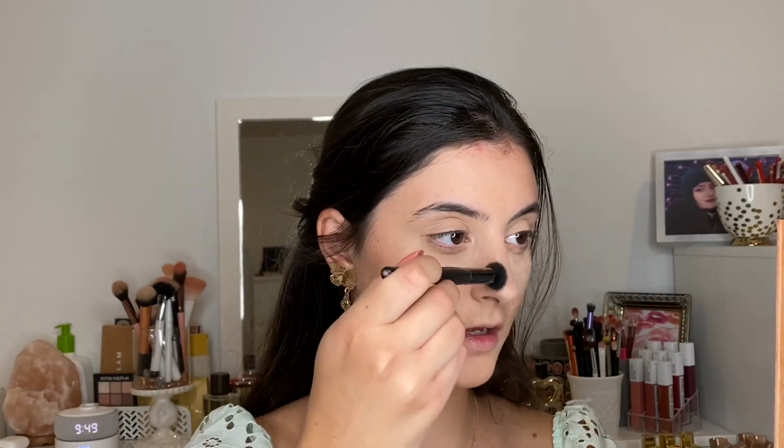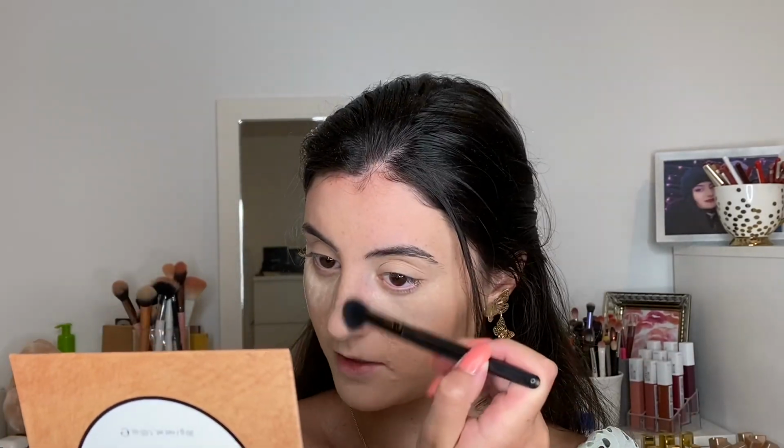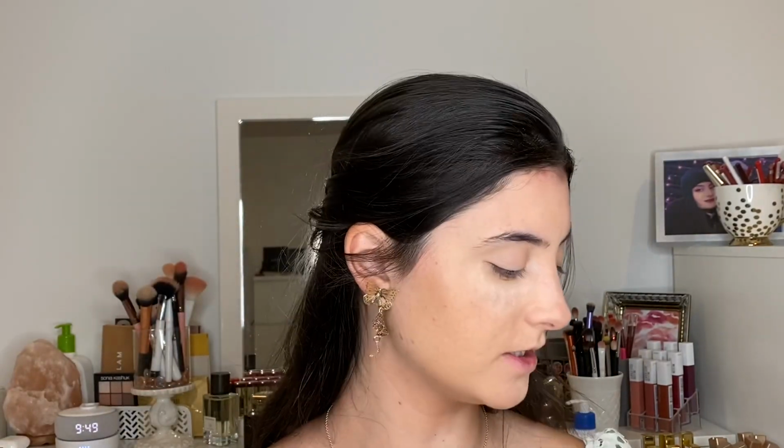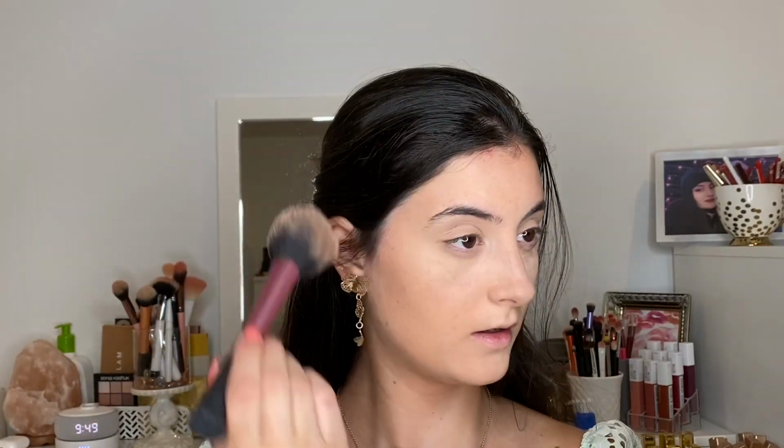Let's contour the nose a little bit. I'm going to dip into the lightest shade, just with this fluffy small brush. Just gonna, ooh, put a little too much there. And we'll blend it out. Go up and down. Really tap off that excess product. So I really like this powder for bronzing that nose. It really just snatches it right up. And then I'm going to use my bronzer brush just to kind of get rid of any excess powder on my face.